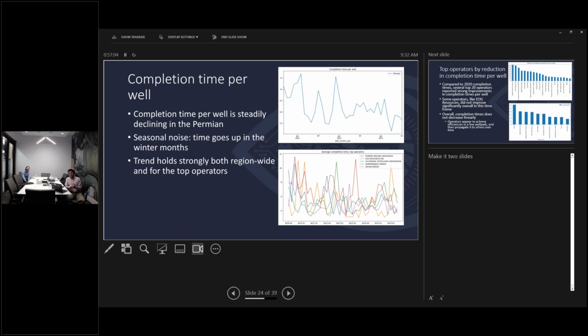And again, these are not statistical aberrations. This is a very large sample of wells. This is all the completions going on across the Permian, which is a very large sample set. When I started this analysis, I was actually worried there would not be a clear trend, but now you can convincingly see we start at somewhere around 7 days completion time per well back in 2020, and it's now down to almost 5.5. So across the whole region, that is a very significant decline in completion time per well.